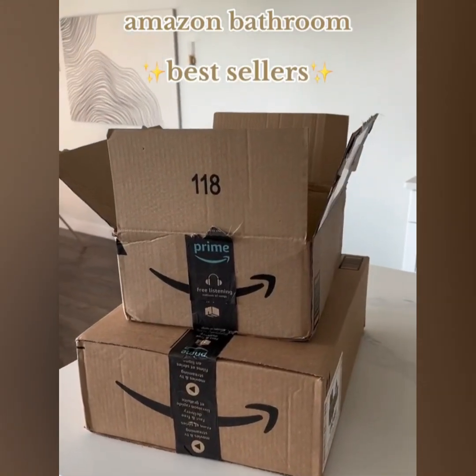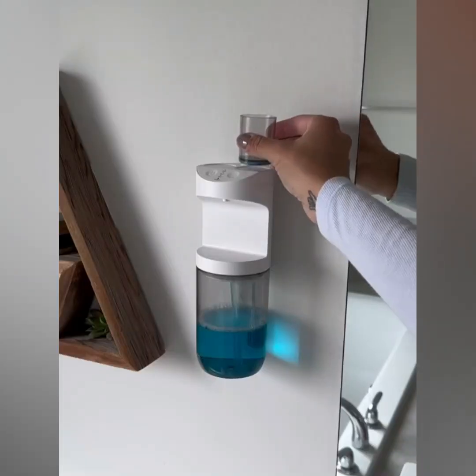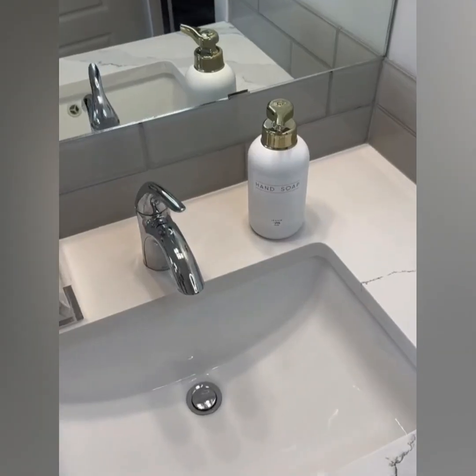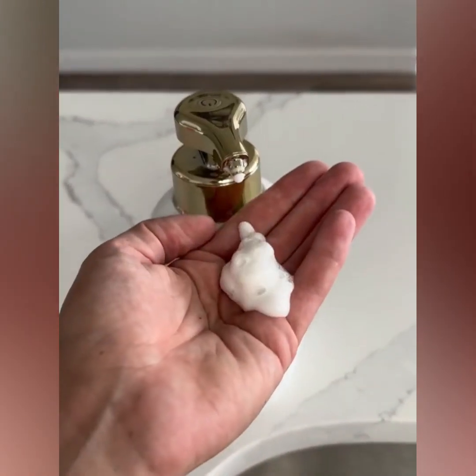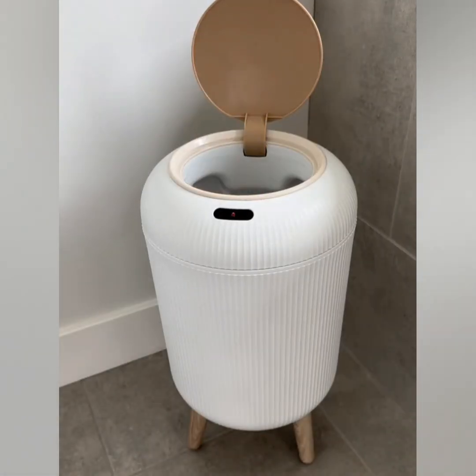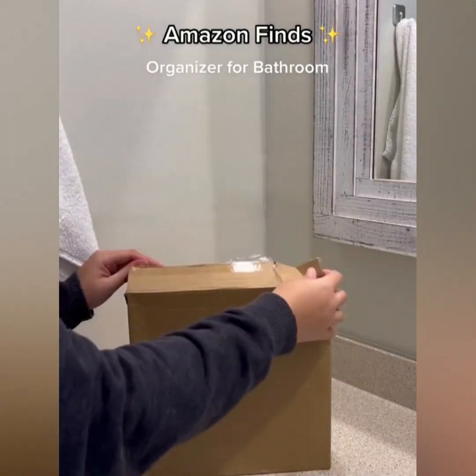Amazon bathroom bestsellers. First is this automatic mouthwash dispenser that includes 2 magnetic cups and can even be mounted to your wall. Next is this touchless foaming hand dispenser that I love in my bathroom but is even great for your kitchen sink. And this motion sensored trash can whose lid automatically opens and shuts and comes in many different colors and sizes. Amazon finds.